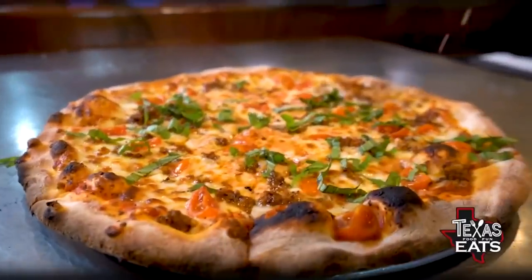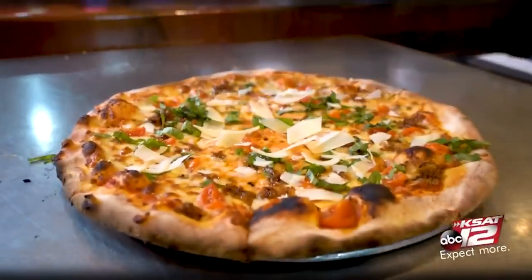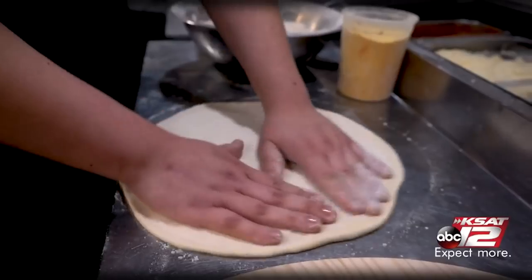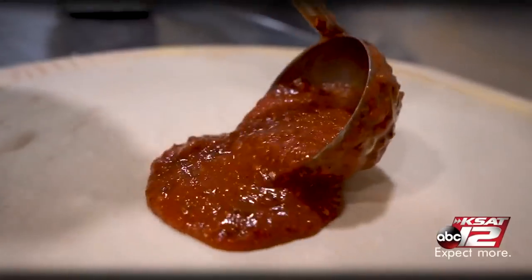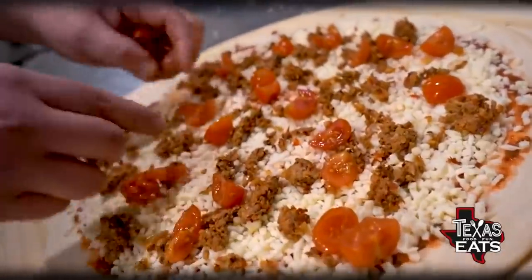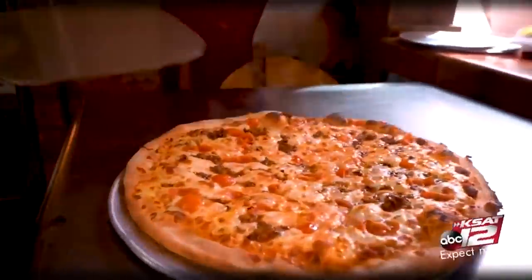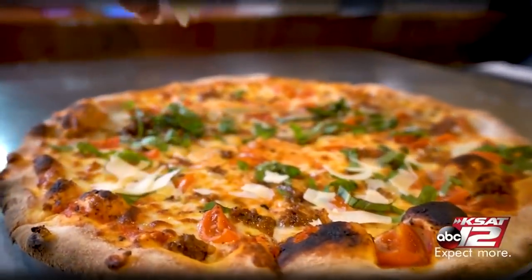This pizza spot is serving up some spicy creations, including their flagship item, the Inferno Pizza. Hand-tossed pizza dough gets stretched and covered with house-made sauce, mozzarella cheese, scorpion pepper-infused sausage, and tomatoes. The pizza gets slid into the wood fire oven set at around 715 degrees and cooks for about 5 to 7 minutes. The pizza gets topped with fresh basil and shaved Parmesan cheese.